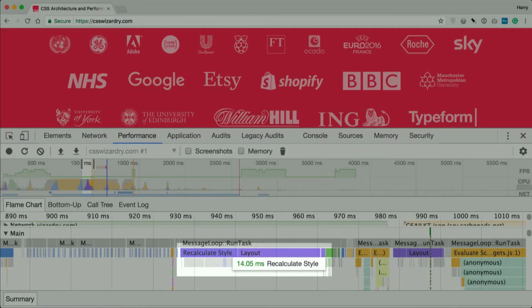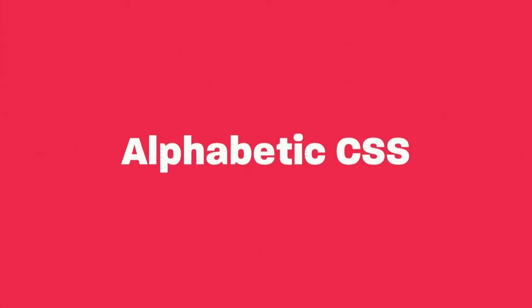Oh, right, what next? This is a bit of a tour of everything I know about CSS performance, really. I hope it's digestible enough. Alphabetic CSS. Who writes their CSS in alphabetic order? Like declarations, you know, align items first, Z index last? Okay, get out.